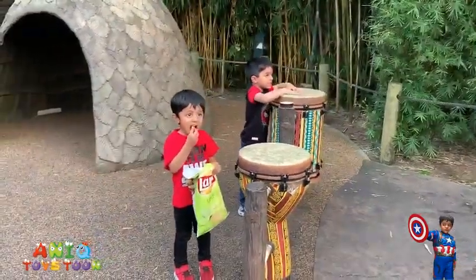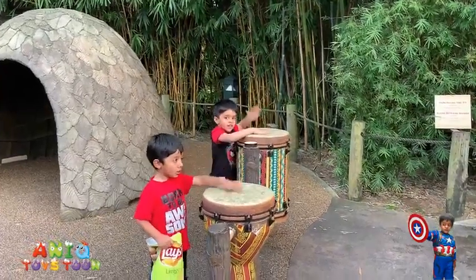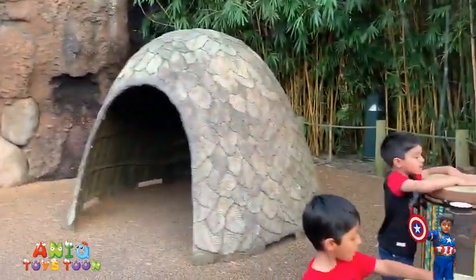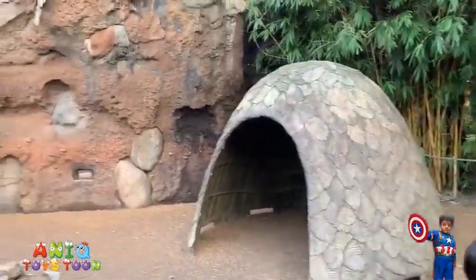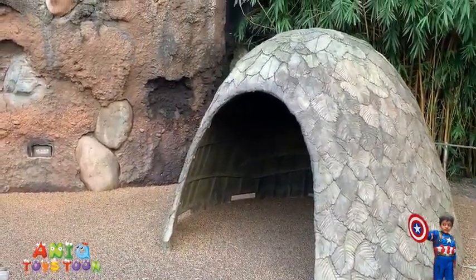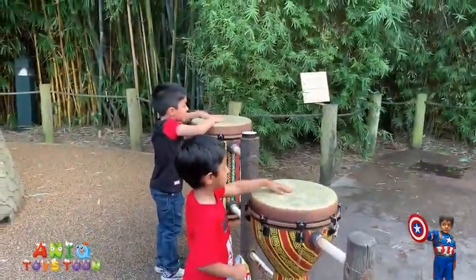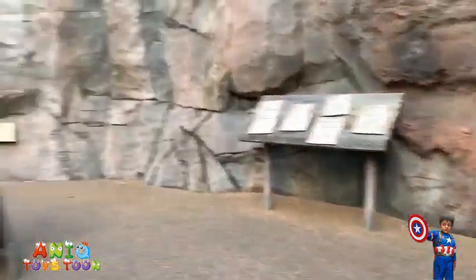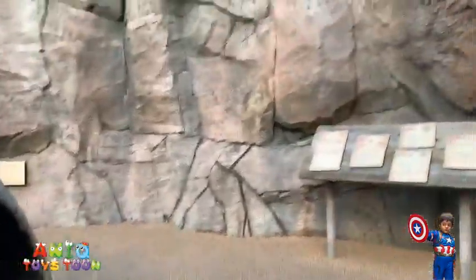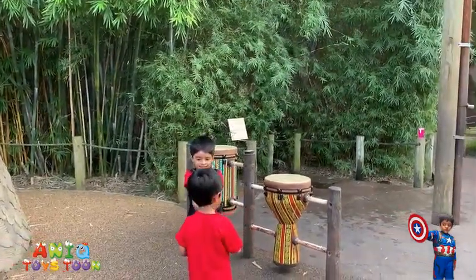Here we are in the African section and these guys are beating drums. These nice looking drums, and you see we have these igloos. That's how people used to live in Africa. I don't think people live in Africa in these igloos anymore, but they do beat drums. So this is how the setup looks. Pretty nice. Another igloo. Really cool one, right?